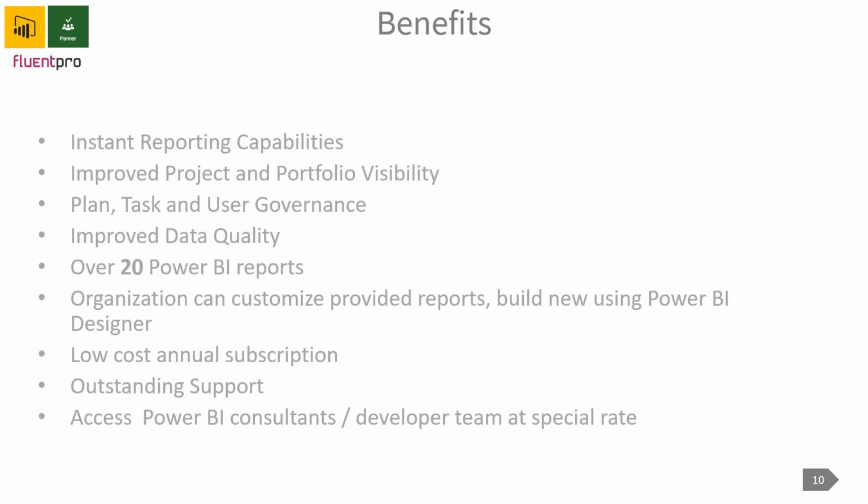So our platform is fully supported. We have the support that is available, covering all the US business time, and we cover Europe as well. And we have an internal team of Power BI consultants and developers. So if you don't have Power BI skills in your organization and you need to make some change, we are more than happy to help you with all those changes.